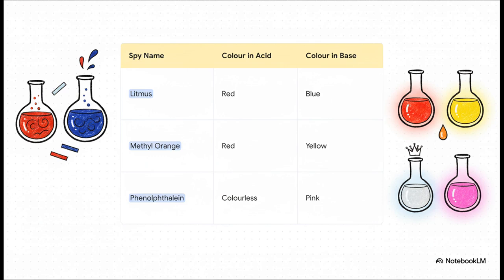Okay, now, everyone, pay close attention. This table you see here, it is so important for your exams. You have to learn it by heart. So, we already know litmus, right? Red in acid, blue in base. Easy. Then we have another spy, methyl orange. It also turns red in acid, but in a base, it turns yellow.